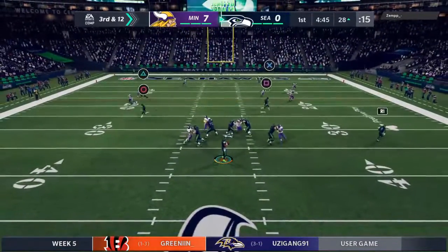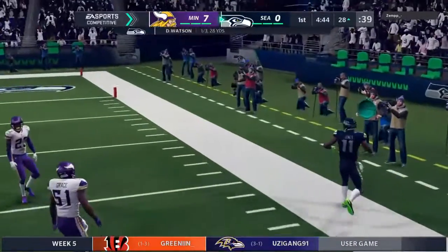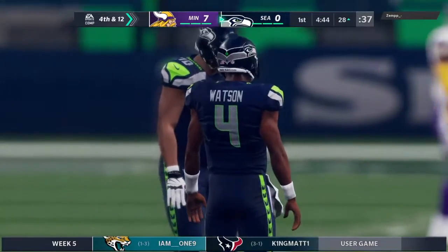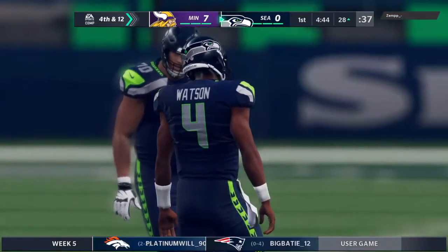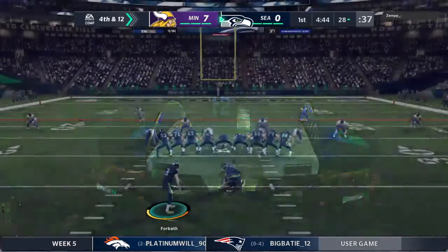From the gun, here's Watson. This Minnesota D. I sure was about to get that jump. Has to be a little bit of frustration there. Back-to-back incompletions. Receivers I ain't get, bro. Attempts. This time on 3rd down.